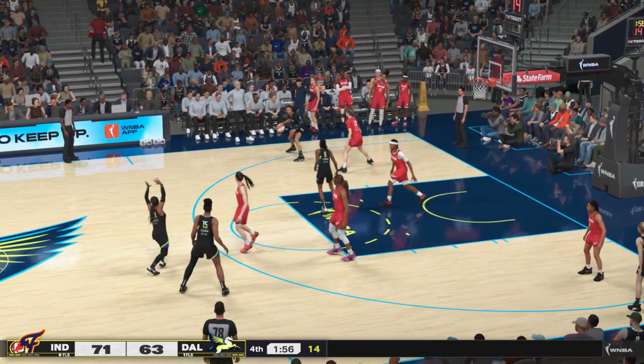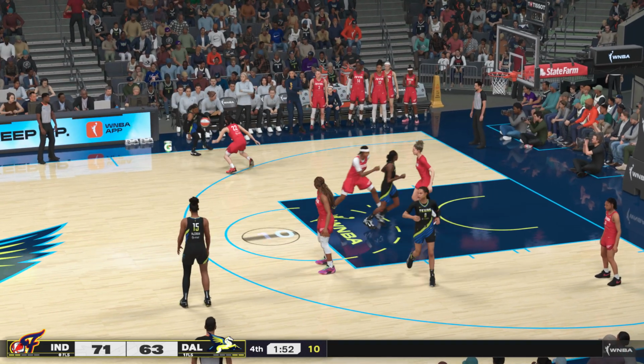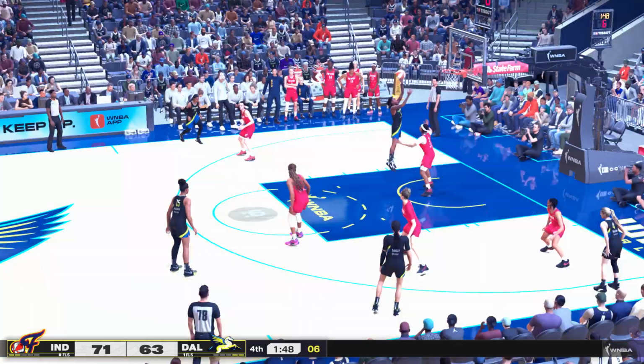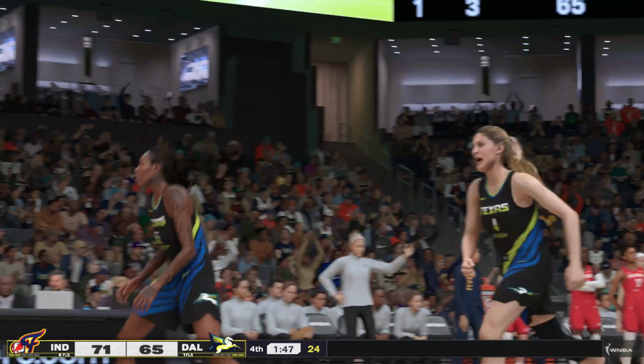On the wings, Sabali. She's guarded by Samuelson. Down low. From short range, Howard gets the bucket. She's having one of those days where if she takes it, she makes it.